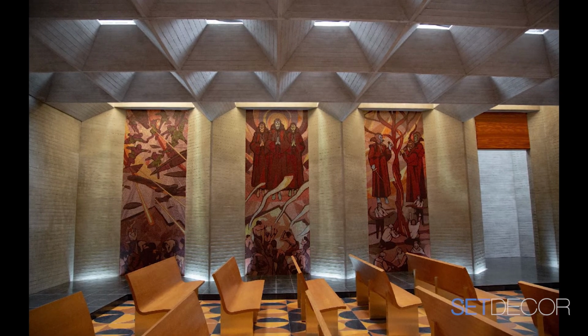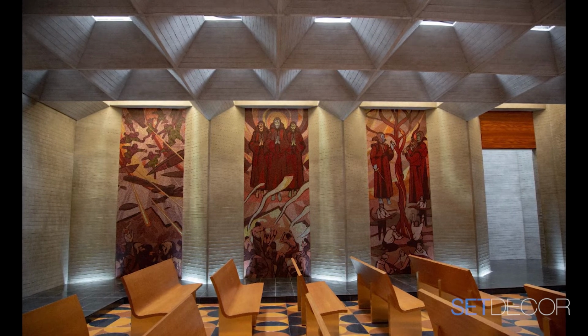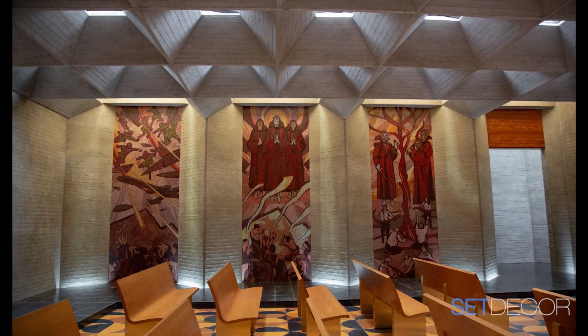You can't see it in these wide shots, but these were all printed using a dimensional printing technique. What that means is that the tiles were all raised while the grout was recessed, as it would be with a real mosaic.